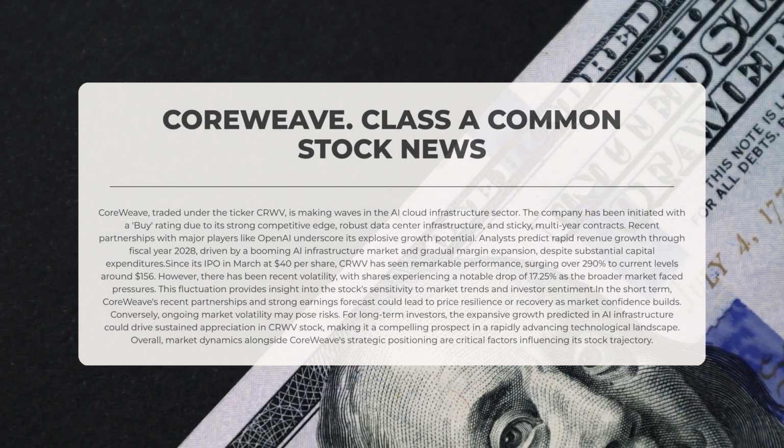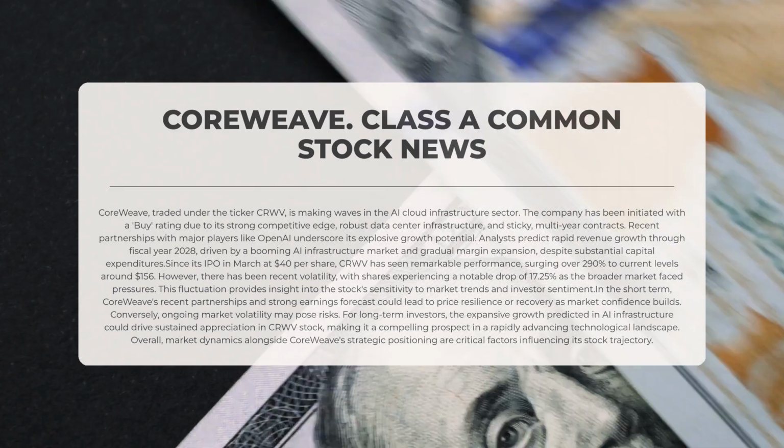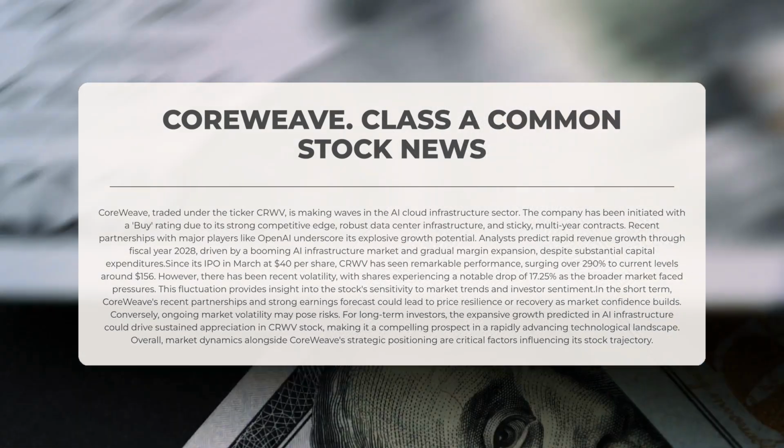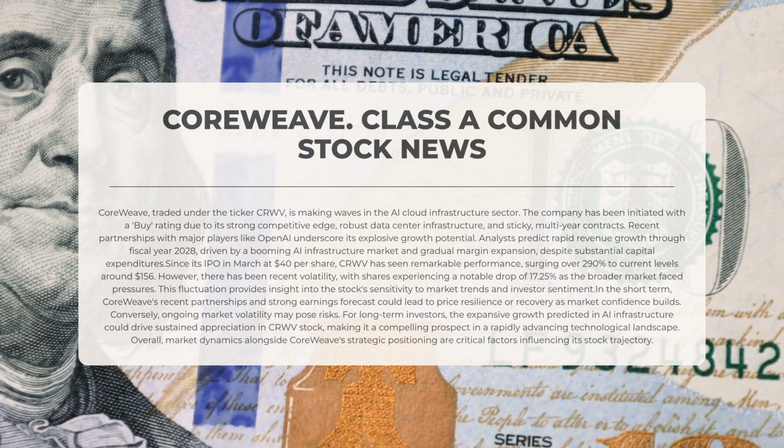CoreWeave, traded under the ticker symbol CRWV, is making significant strides in the artificial intelligence cloud infrastructure sector. The company has been given a buy rating, owing to its strong competitive advantages, robust data center infrastructure, and long-term contracts that encourage customer loyalty. Recent collaborations with major players, such as OpenAI, highlight its substantial growth potential. Analysts anticipate rapid revenue growth through the fiscal year 2028, fueled by a booming AI infrastructure market and gradual margin expansion, despite considerable capital expenditures.